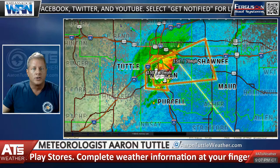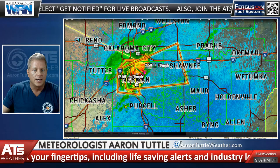So if you're kind of tuning in late, like what's all the hubbub, anything else going on? Nope, everything's quiet except for just right here on the south end of town. It's a severe thunderstorm. It is not a tornadic storm at this point in time.